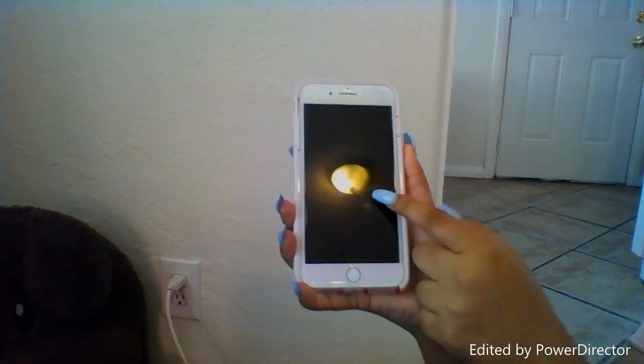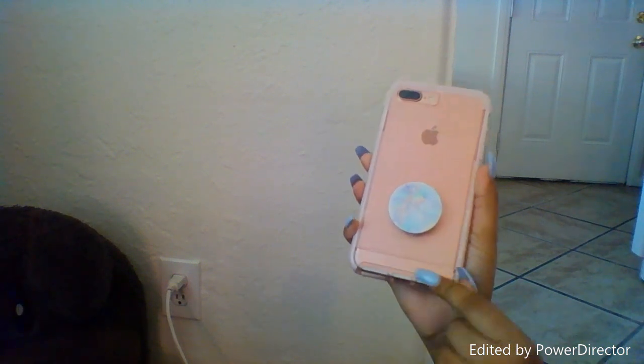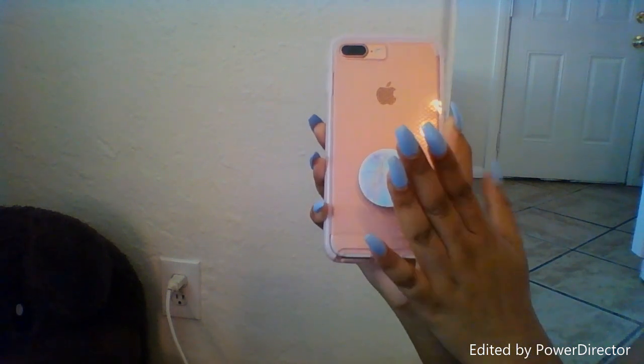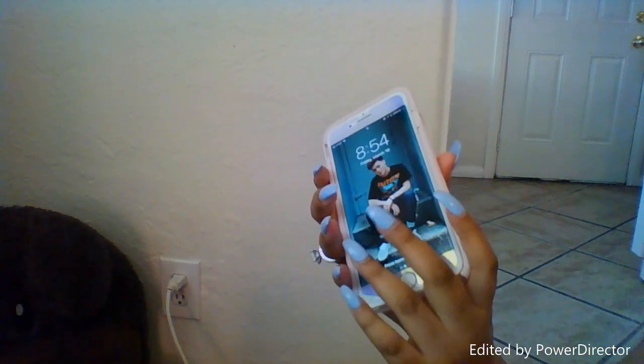What was I saying? So my screen protector is by Casemate. My phone case is a pink phone case by Tech21. I don't know if you see that down there. And then I have a marbly pink and blue pop socket, which I love. Oh, ignore my nails, they need to be done. I think I'm getting them done today, but that's not the point. All of my accessories, my phone case, my screen protector, and my pop socket are all from T-Mobile.